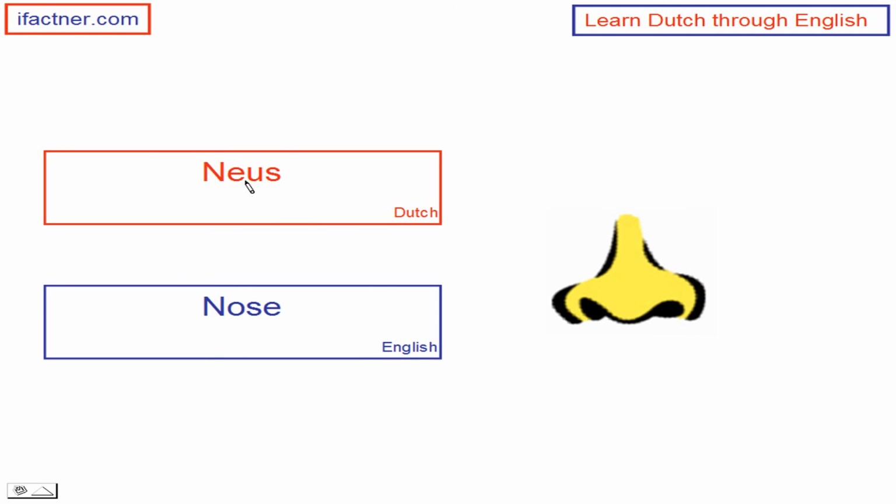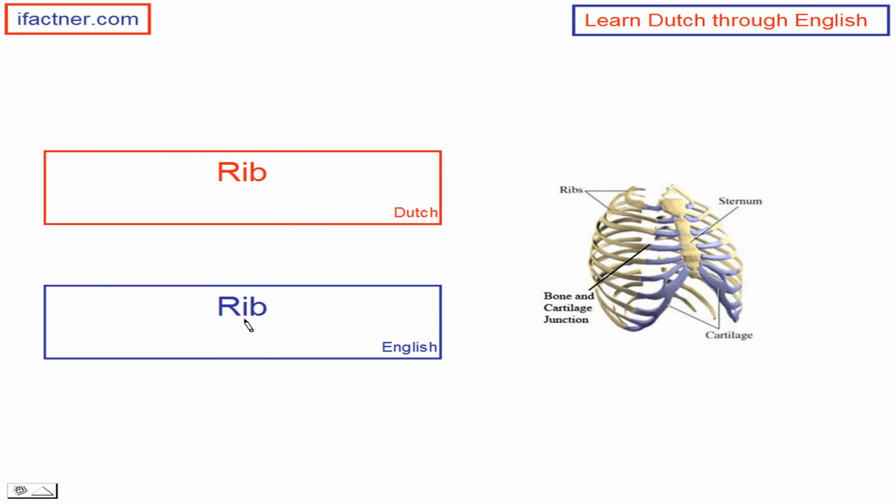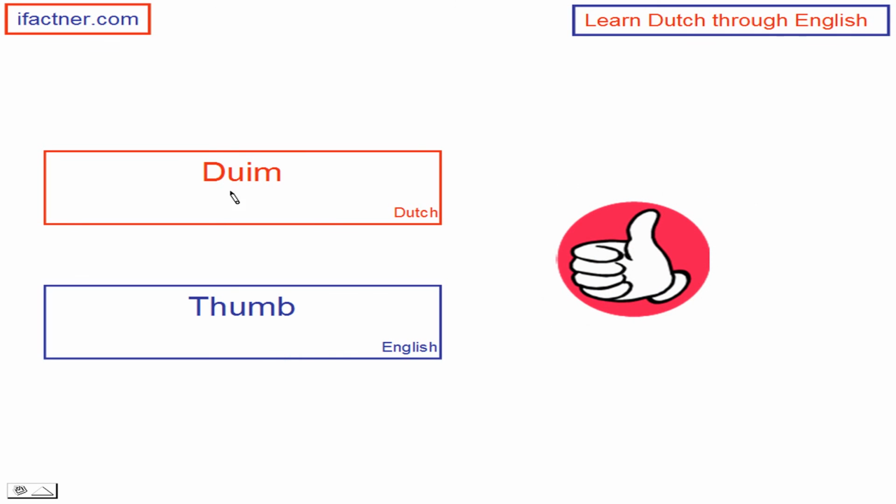Nose, neus, N-E-U-S, neus. Rib, rib, R-I-B, rib. The R is pronounced with a trill. Thumb, duim, D-U-I-M, duim.